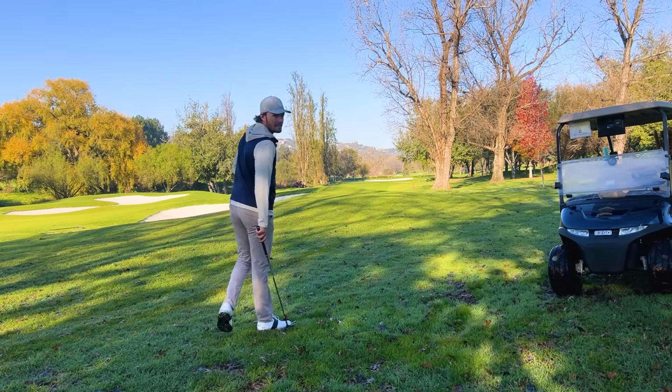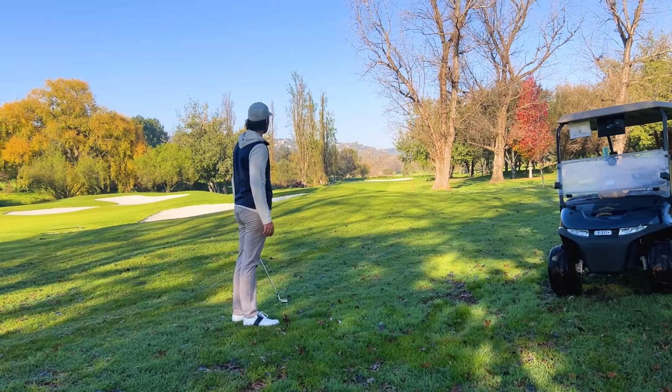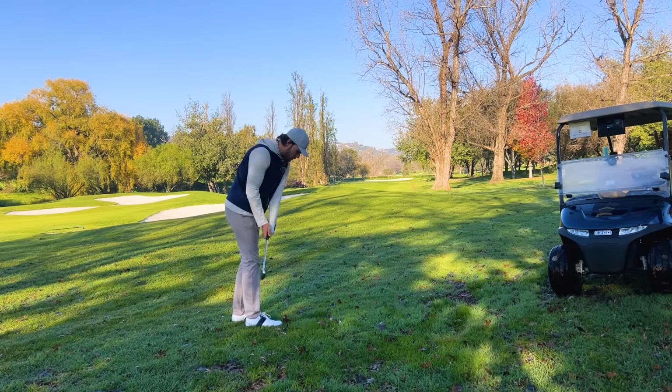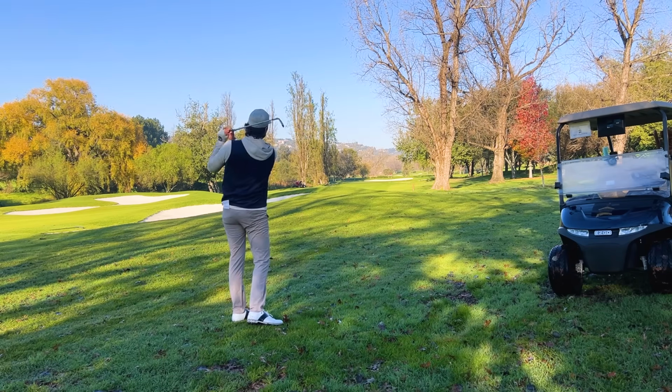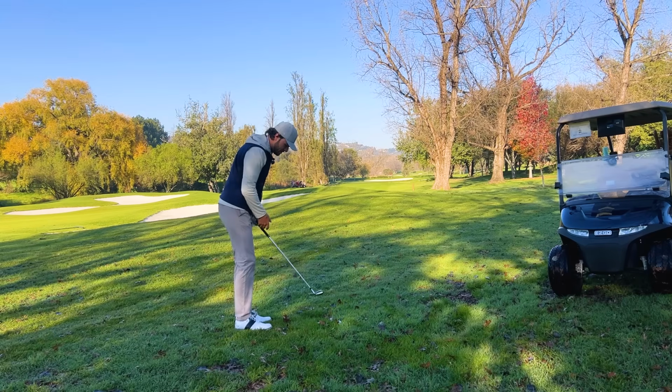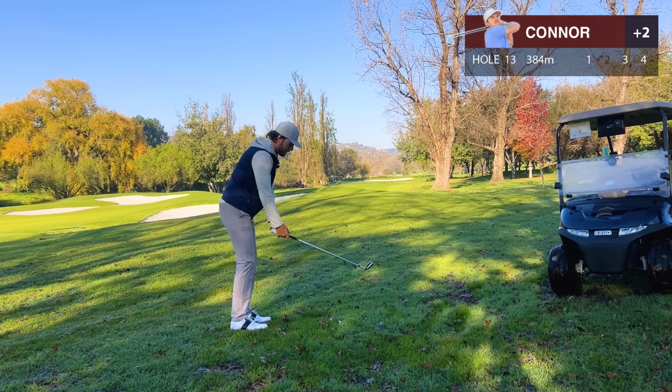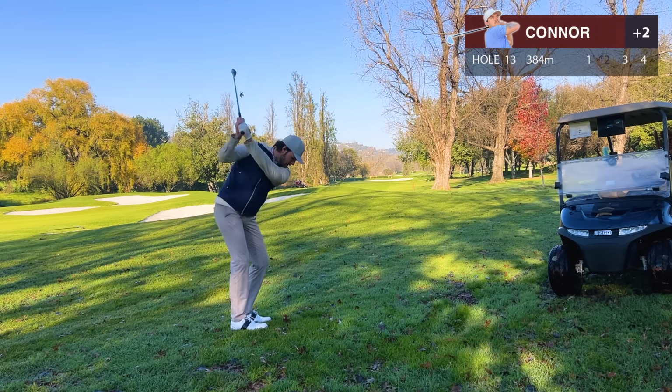It is so narrow. Okay, so we've managed to find our ball here in the right rough. It must have hit one of these trees or something. I just checked now, we have 161 meters to the pin. Adjusted for the altitude, I'm playing at 145. Just try to fade a little 9-iron in there.